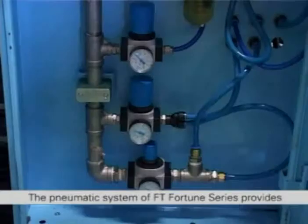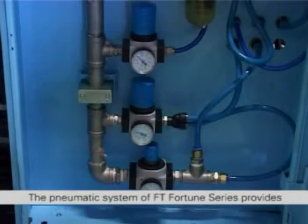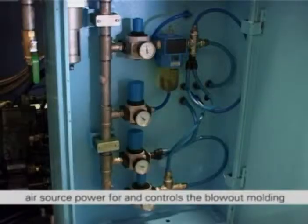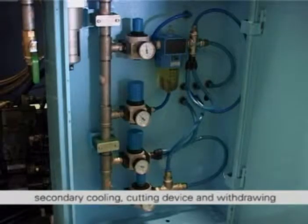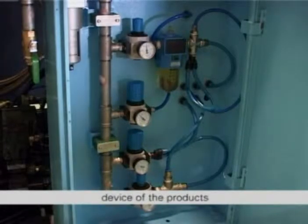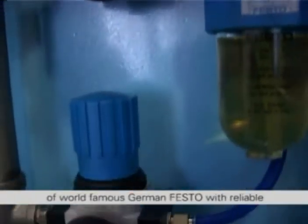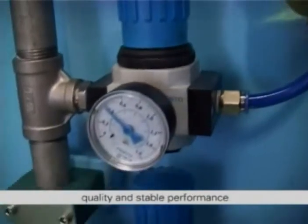The pneumatic system of FT Fortune series provides air source power for and controls the blowout molding, secondary cooling, cutting device, and withdrawing device of the products. The pneumatic components adopt the product of the world-famous Festo with reliable quality and stable performance.